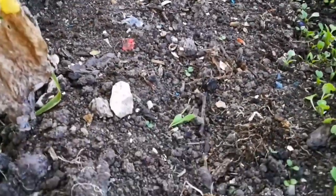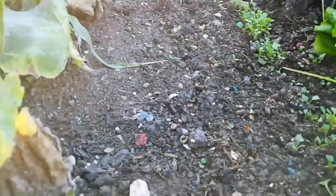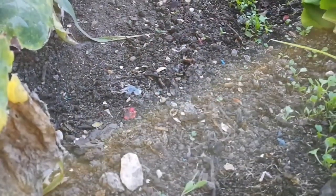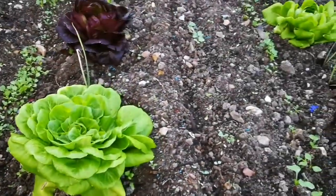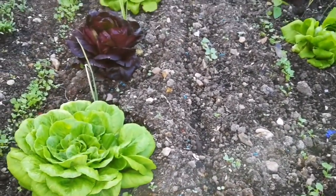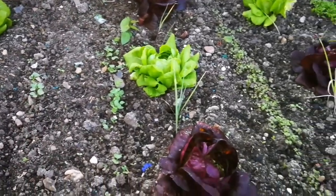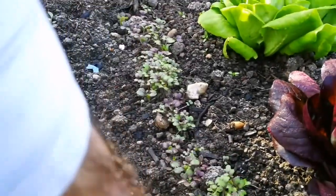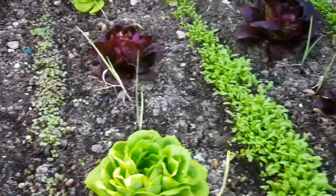This is my Persian chervil, coriander, and parsley experiment. Parsley has germinated. Chervil, I don't see anything. Probably need some water. I will give it some water now. Yeah, we keep on looking at this experiment. This one also something that didn't germinate, except a few. And this is another variety, I think, of the lettuces I've sown here. And again, Persian cress, doing well.